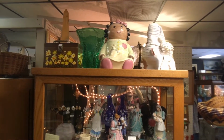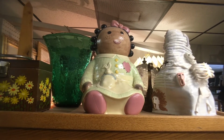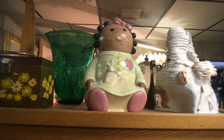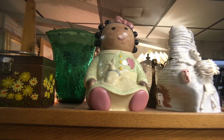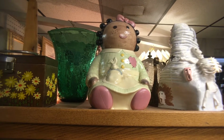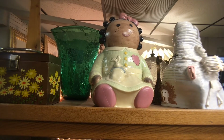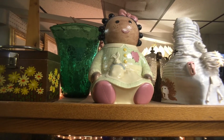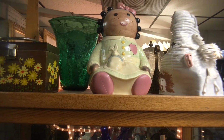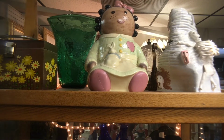Up on the top, I want to point out this cookie jar. She is Spice by Treasure Craft from the 1980s. There was Sugar, who was a little white girl, who was exactly the same, other than the skin color and the hair being different. This was probably the first time that a company had made two pieces exactly the same with just different coloration, rather than one being a caricature and the other one being the Caucasian version. So that was really nice to see, and they sold well because of it. This jar is worth about $45.